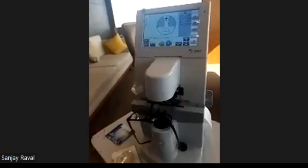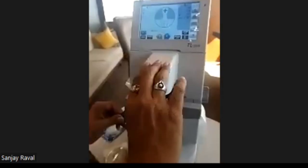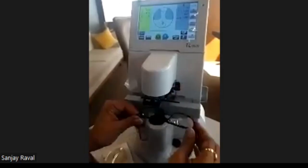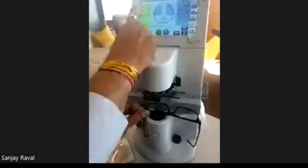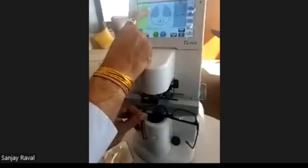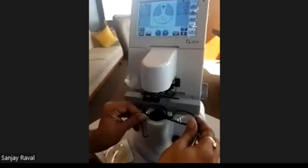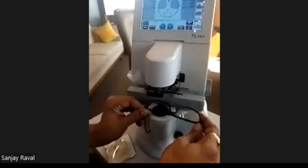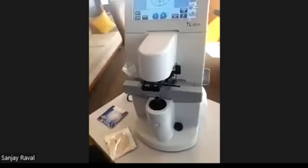The distance is +1 to 1 cylinder at 157 degree axis, and addition is 2. Distance only plus 1.5 cylinder with 3 axes, and the distance is 2.25. Addition is 2.25. Right.